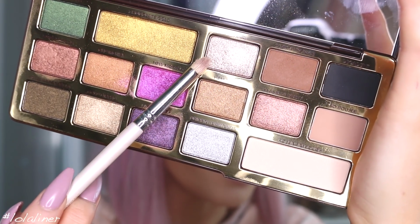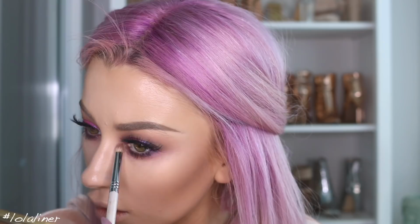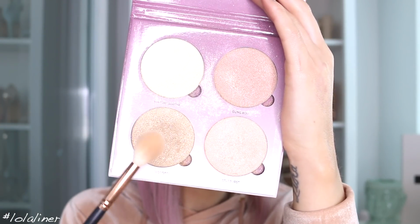Now taking a little bit of Rich Girl. Again, adding some Style blush from MAC. Excuse the shabbiness of this. For highlight, I'm going to use the Sugar Glow Kit from Anastasia Beverly Hills, and I'm going to use Butterscotch. This one here. So you can see here already the dewiness just from the foundation alone. I haven't even put any highlight there.